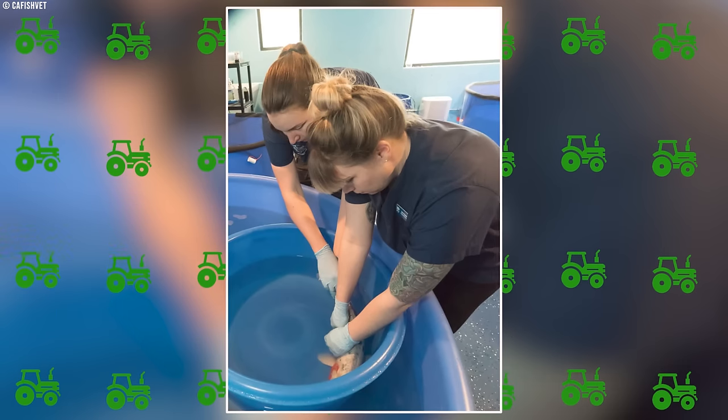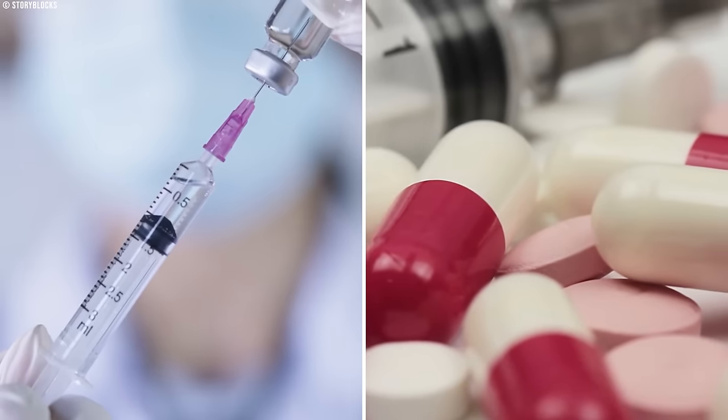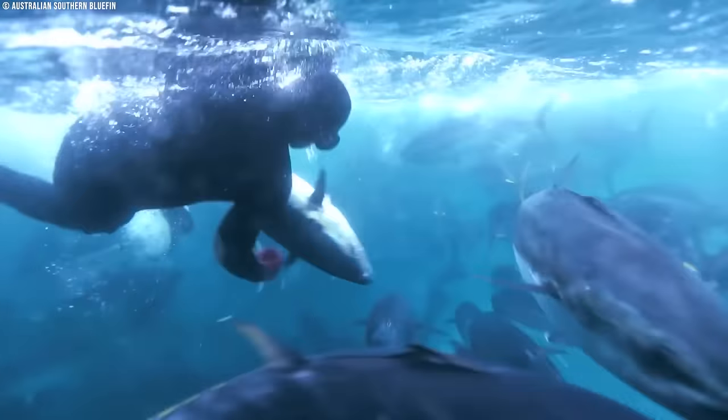Farms have veterinarians who check on the fish regularly and give them medicine if needed. They might use vaccines or antibiotics under a vet's supervision to keep the fish healthy. Research helps farmers find better ways to care for tuna.